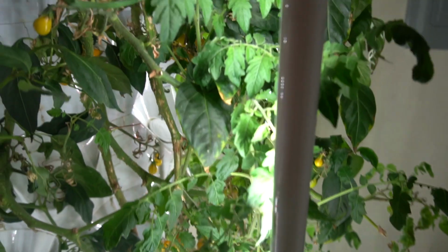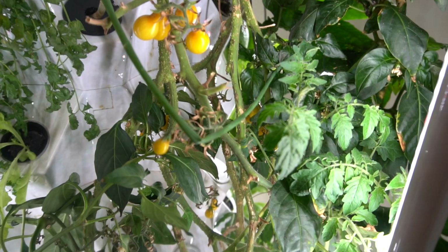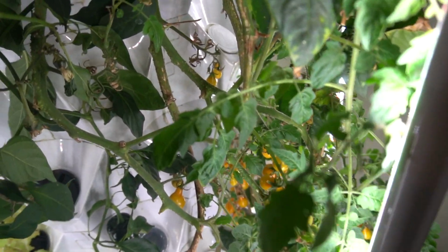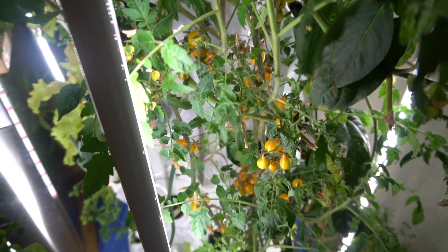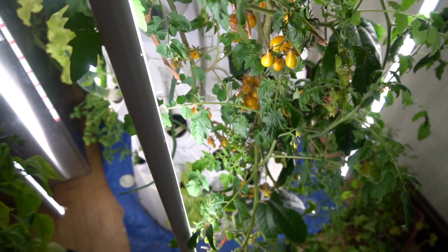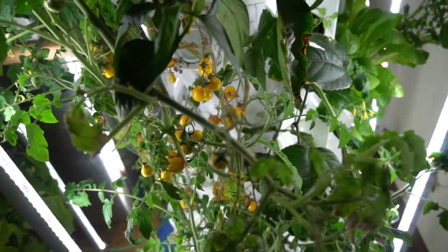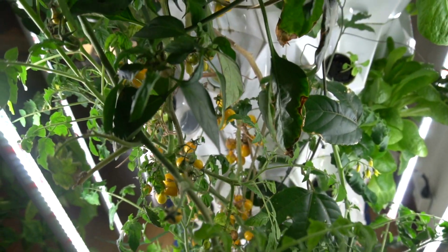Alright, moving on to this side of the tower. So this side of the tower, for the most part, there's one very large yellow pear cherry tomato plant. And this is an indeterminate variety, so it will continue growing as long as the conditions are right for growth. So when I first brought it in, it looked like it was all stem and fruit, and then it started to grow new leaves and started fruiting again. So I'm curious to see how long this thing will continue fruiting.